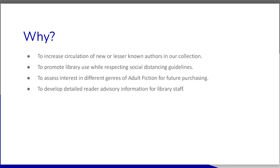Our goals were, when we did this, we wanted to increase the circulation of new or lesser known authors in our collections. We had really good ideas and new books coming in, but nobody was coming in to even see them. So we wanted to at least get them out the door into somebody's hands. We wanted to promote the library, but we still had to respect social distancing. We still weren't doing any in-person programming, and a lot of people were just leery of coming back into buildings anymore. So it was very important to try and get those numbers up.